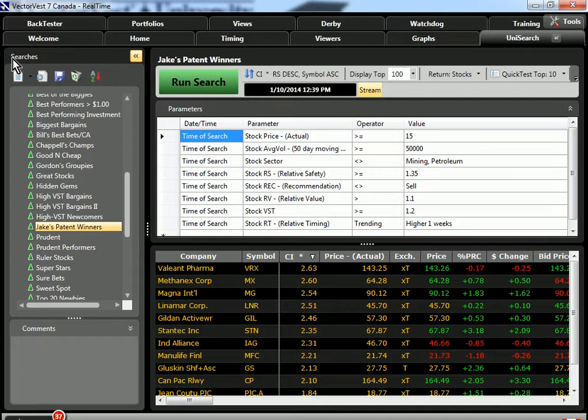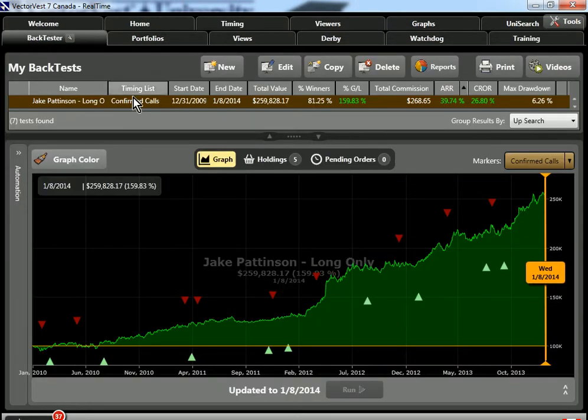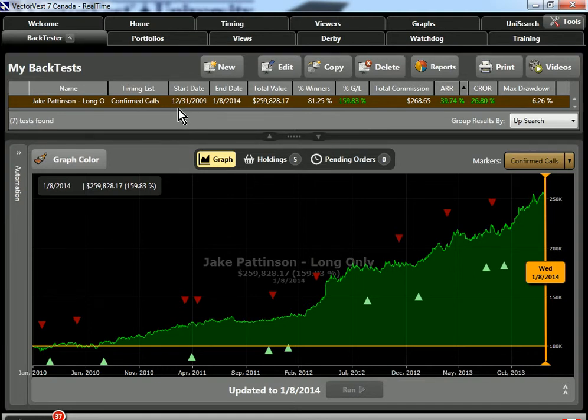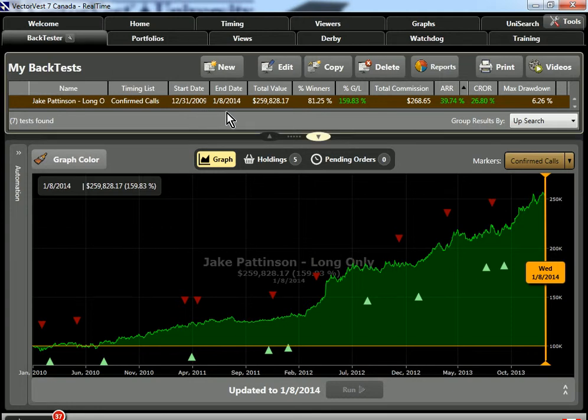So from here, let me move into the backtester to show you that trading plan. Okay, and here we are. You can see the name, Jake Pattinson, and this is a long-only trading plan. He used the confirm calls as his market timing system. And this section here, the ability to use market timing in a backtest, is included with our auto tester add-on module. If you don't own the auto tester, just give us a call and a consultant will be more than happy to set you up with a free 2-week trial. It's a very important tool in helping you develop a systematic trading plan. Here are those required dates, December 31st of 2009, and you were told to bring it to current.